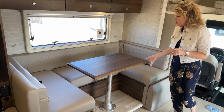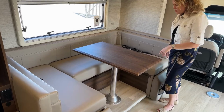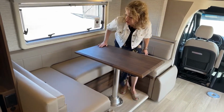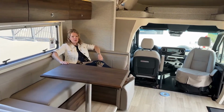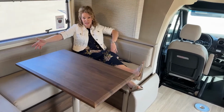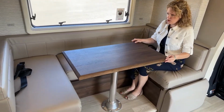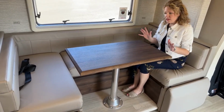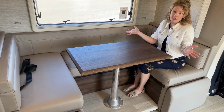Just real quick, this is what happens here. This table can move around. Makes it a really comfortable place that you can watch the TV, which is directly across from you. We'll get to that in a minute. But a comfy place to sit back, have your morning coffee, watch TV, or just visit. You also can sit here with a lot of people and eat a meal. I think that's just so great. Of course, this piece does go down, and that's what makes the bed.